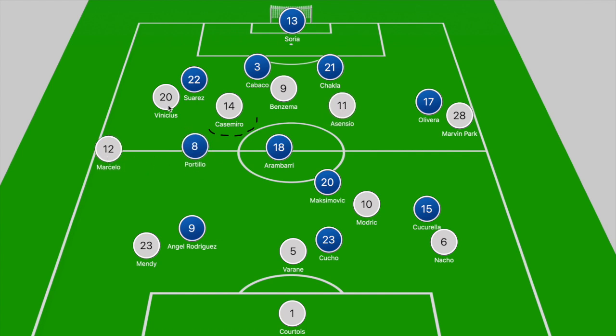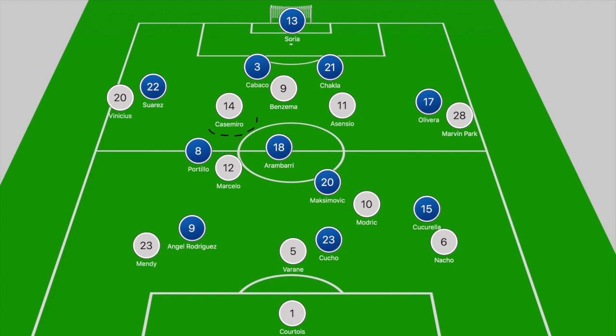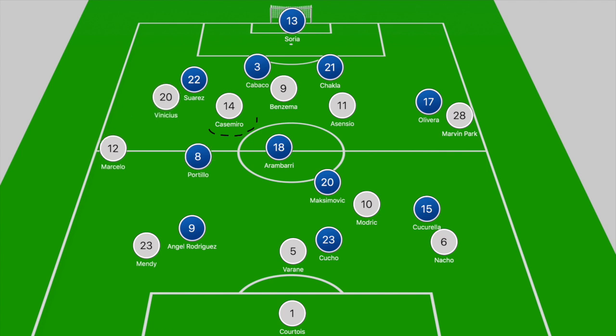Over on the left-hand side, Marcelo was initially holding the left touchline, and that meant that Vinicius would shift narrow. But when Vinicius wanted to receive the ball on the touchline to drag out Suarez, you would see Marcelo shifting laterally into a central position ahead of Portillo, and that creates the avenue for Vinicius to receive the ball. And it also ensures that now Marcelo is in the left central midfield position.